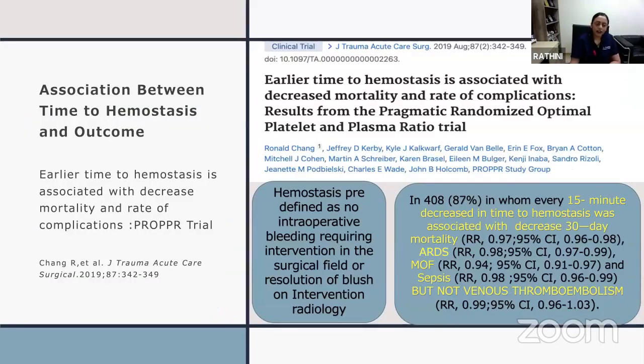Subsequently, Chang described in the Journal of Trauma and Acute Care Surgery, which followed up regarding the PROPPR trial, a study entitled "Earlier Time to Hemostasis is Associated with Decreased Mortality and Rate of Complications." This predefined hemostasis as no intraoperative bleeding requiring intervention in the surgical field or resolution of blush on DIR.